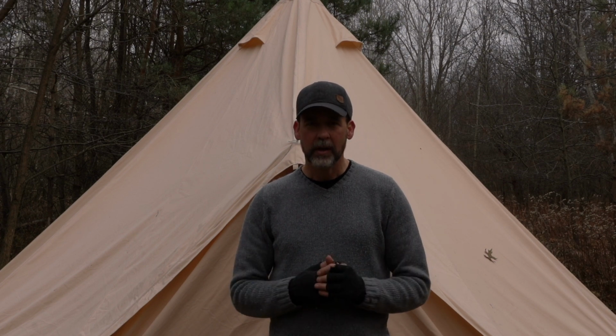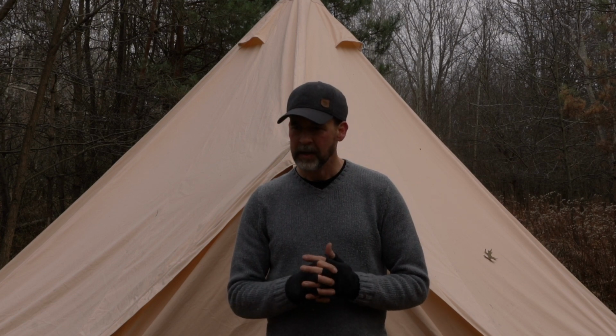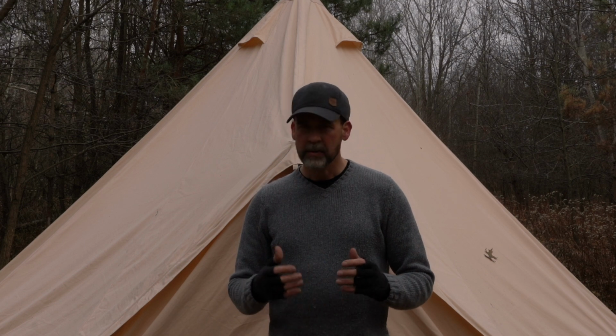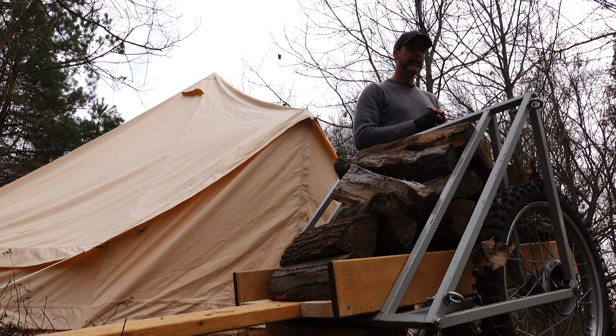So I'm literally going to haul all this gear from my truck into the woods here. From my truck, it's about less than 1 kilometer to get out here, which isn't the end of the world, but I'm not looking forward to hauling the stone and that sort of thing out here. So I just thought I'd show you this.